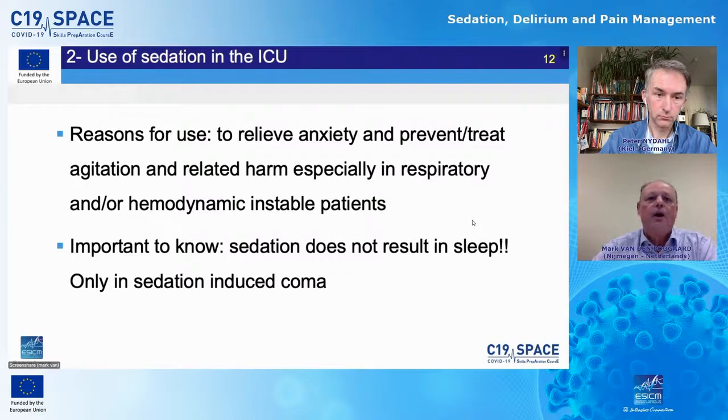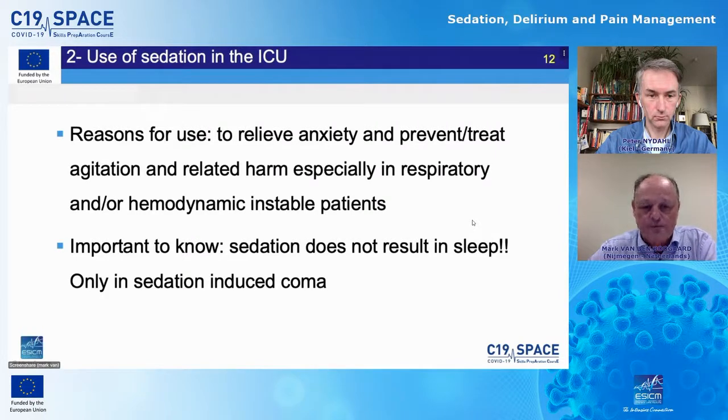And since we are aware that sedatives result in more delirium, prolonged duration of mechanical ventilation, immobility, etc., we nowadays use sedatives as little and as short as possible. Therefore, the use of analgosedation is often recommended above the use of sedation. And always use sedation in combination with an opioid.